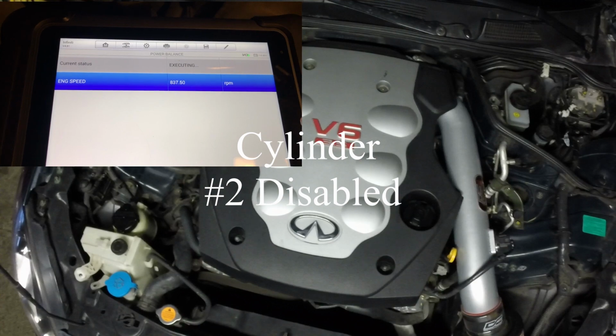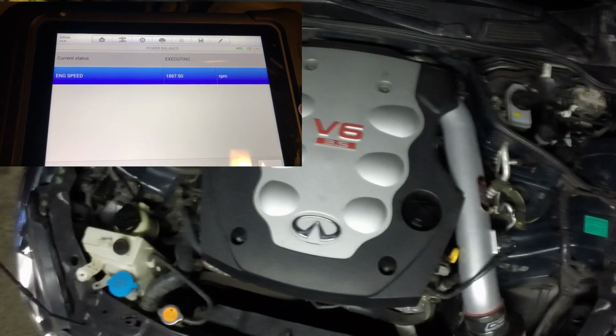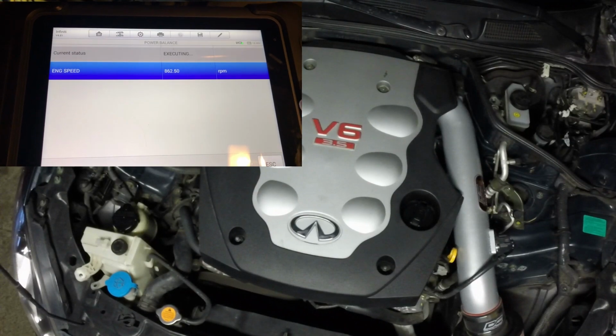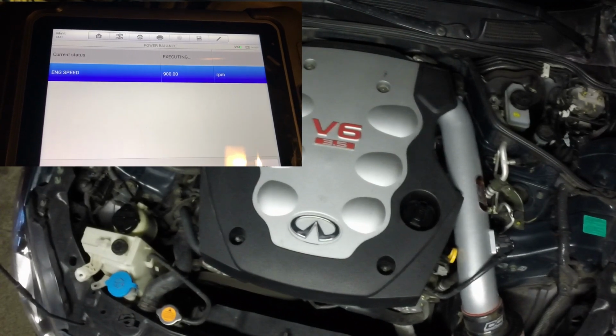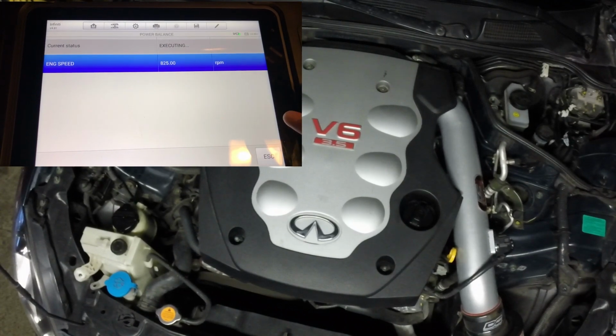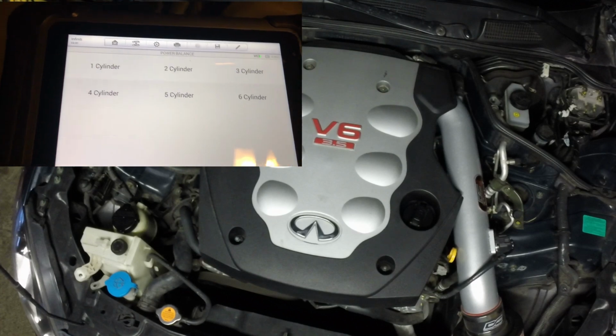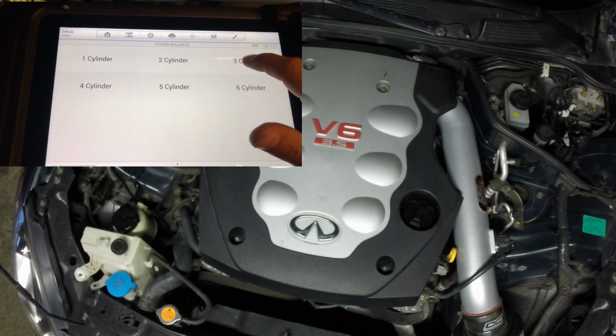And the sound is gone. It seems to be pertaining to cylinder number 2. Cylinder number 2 is active again, and the noise is back. So we're into cylinder number 3 now.